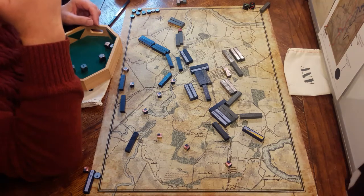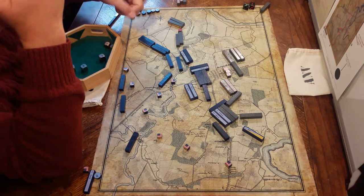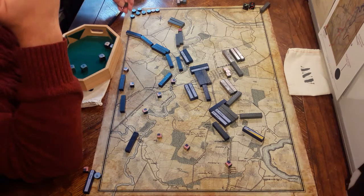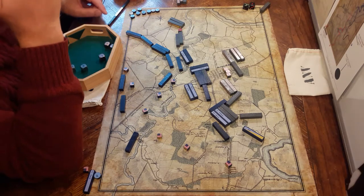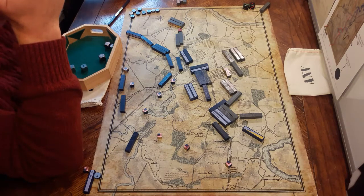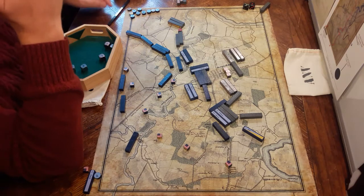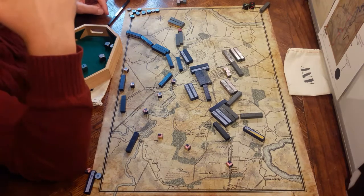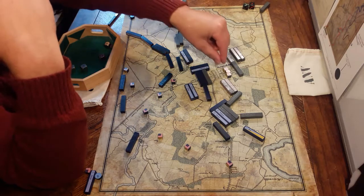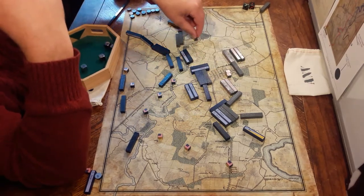Second Corps. They're going to hold their position. Frederick is coming down there. Cavalry Corps. Cavalry holds. First Corps. Longstreet's going to move out to there.